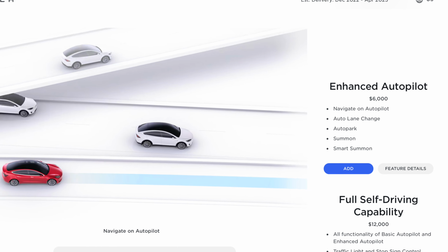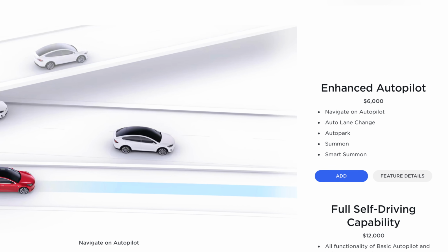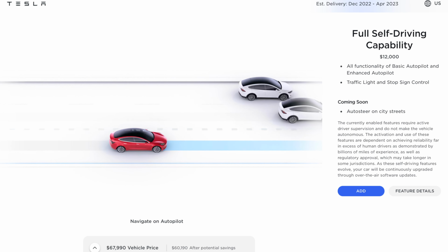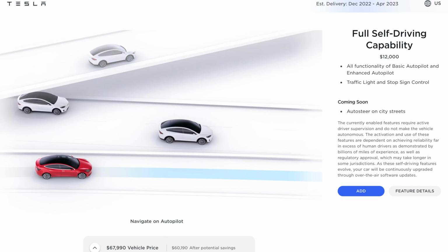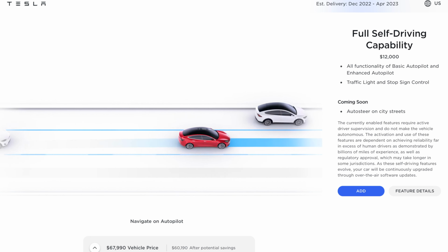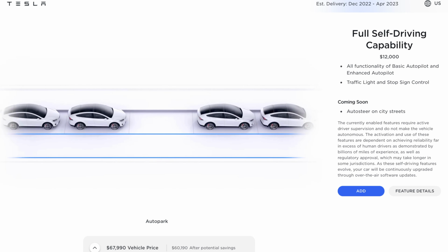This all can be purchased for $6,000 anytime, and a software update will download these features to your Tesla. And finally, you have FSD. If you pay the $12,000 or the $15,000 if you're watching this after September 5th, then you'll get all of the features of Autopilot and Enhanced Autopilot, plus traffic and stop sign control, which is commonly referred to as FSD Beta. And you'll also get Auto Steer on city streets.